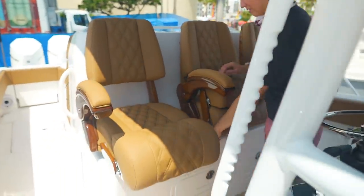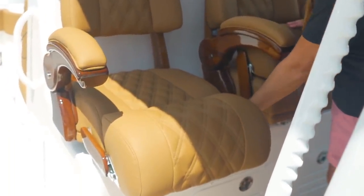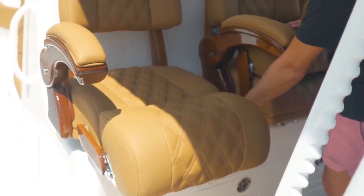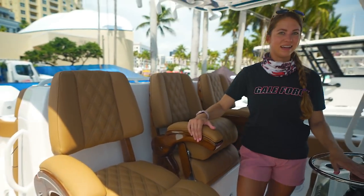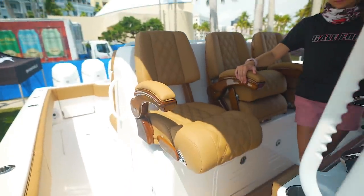All right. Forwards. Forwards. Backwards. There we go. Backwards. Pretty cool, right? Yeah, so the seats are moving forwards and backwards. Yes. And this is where you're going to see the biggest differences in the tender packages.